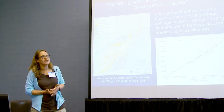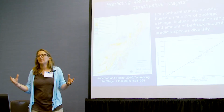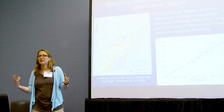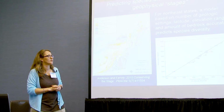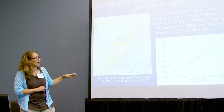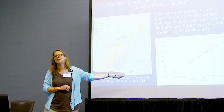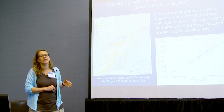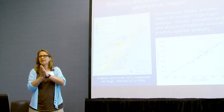And obviously the first thing you want to do is just make sure that when you divide up the land in those kinds of units, you're still capturing species diversity on those stages of geology. And so one of his first real tests of this came out in 2010. And this graph here is basically showing the correlation between the predicted number of species and the actual number of species, using the state scale as the metric.